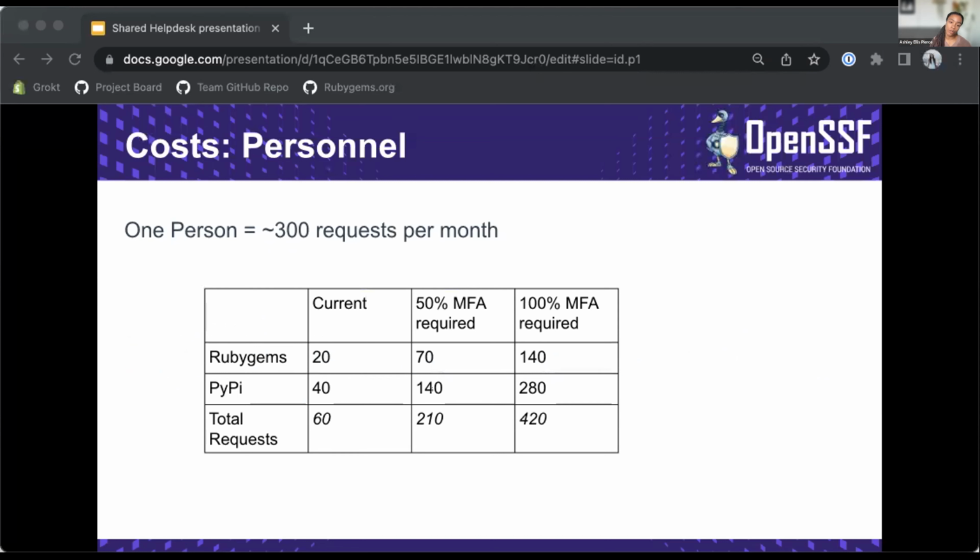Currently, RubyGems receives 20 requests per month and PyPI receives 40. Neither of these ecosystems currently require all of their users to have MFA enabled, and so costs will grow as they increase their MFA requirements. For RubyGems, about 15% of the user base currently has MFA enabled. If one day 50% were required to have MFA enabled and the number of support tickets grew linearly to the number of users with MFA enabled, that would be about 70 requests per month. If we apply that same logic to PyPI, then at the 50% of accounts enabled, we might expect 140 requests per month. And then you can see those numbers for 100% as well.